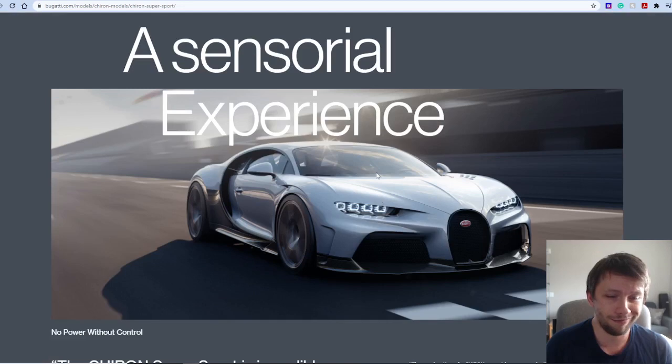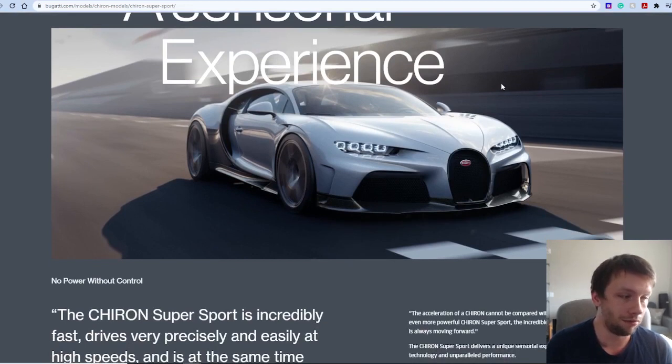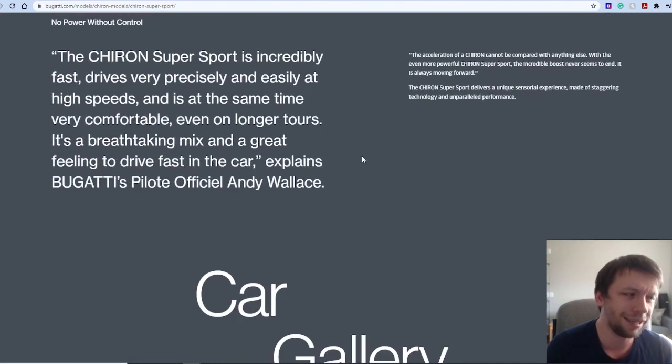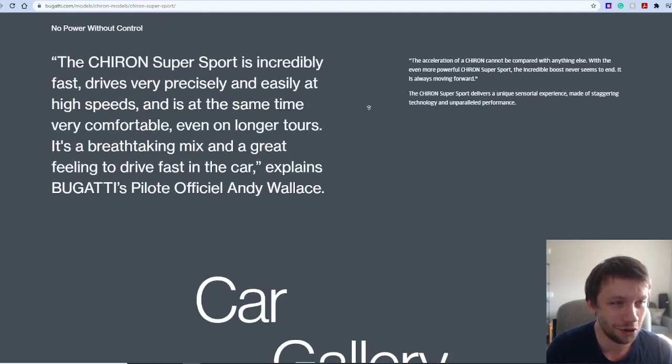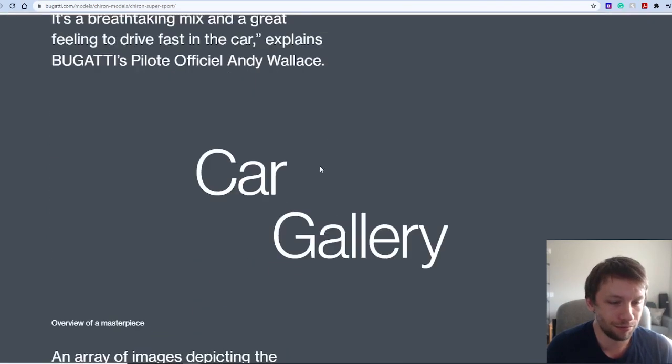And I mean, you can't even wrap your head around it. I've only seen the Veyron in person, and I can't even begin to wrap my mind around what any of the Bugattis are like to experience, except in Forza and Grand Theft Auto Online.